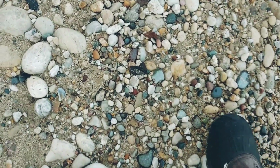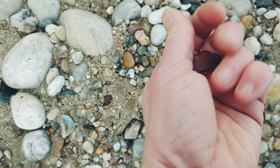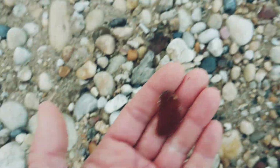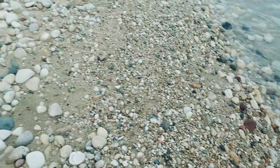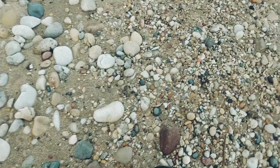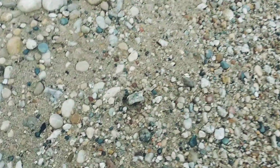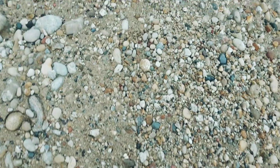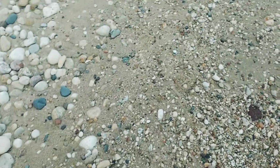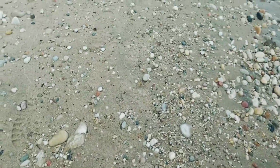Kind of slim pickings here, but I'm amazed I just saw this. Nice piece of amber. There's actually a lot of broken zebra mussel shells, and sometimes they look like glass. Especially this time of year.